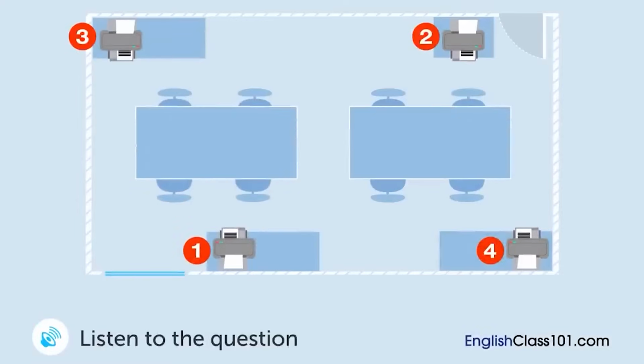A man and a woman are talking about printers in the office. Where is the old printer?